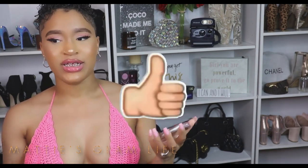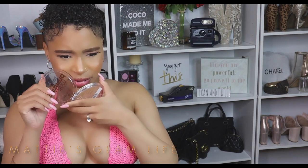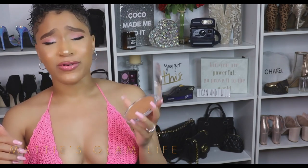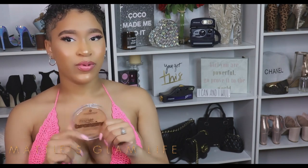Nonetheless, I love this bronzer. I just wish that they made it in more shades for all of my ladies, but it works perfect for me, and I'm really liking it so far. My only thing is, it smells like crayons, okay? I ain't even gonna sit here and lie to y'all. It smells like crayons, and I just tried this for the first time today as well. I have it on currently and I really like the way that it looks. So let me know if you're feeling it as well.